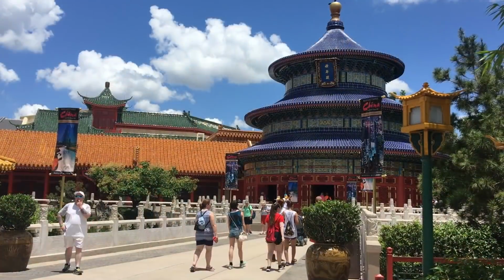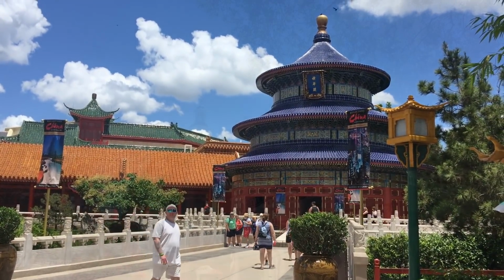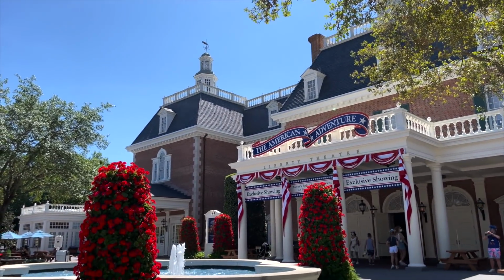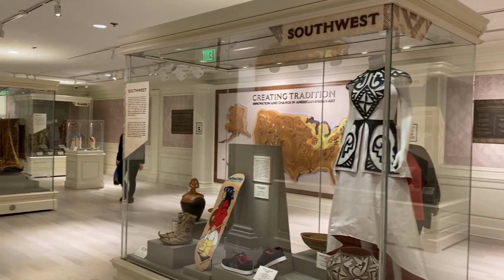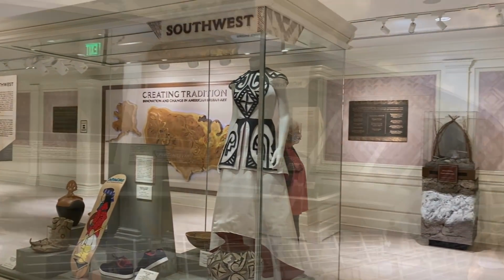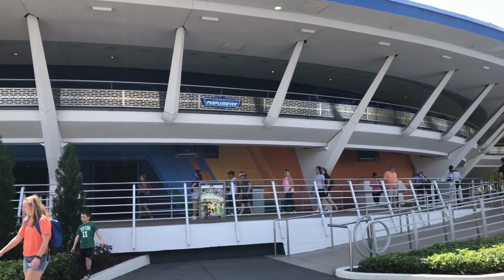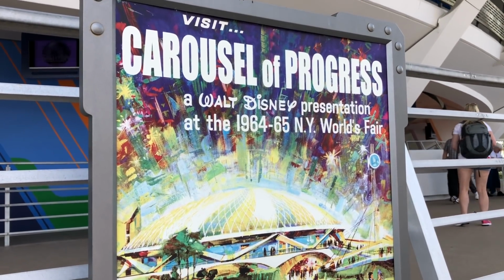So take breaks often during your day. Find quiet places to escape for a quick breather. A few of my favorite spots to relax and recharge are Epcot's American Adventure Pavilion, which features a 30-minute audio animatronic show that'll give you some time to get off your feet and sit for a bit in the AC. Magic Kingdom's Carousel of Progress, which has a similar vibe to the American Adventure presentation. It's also an audio animatronic show, but this one's in a slow rotating theater.